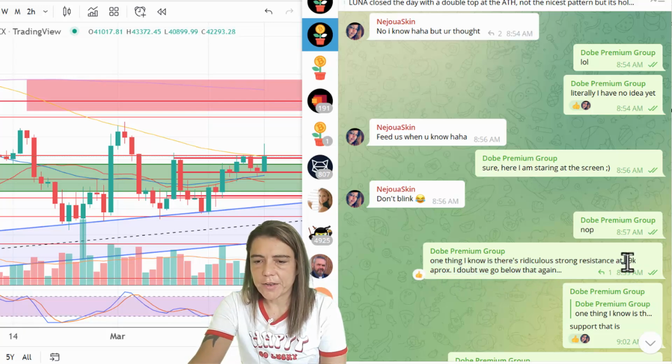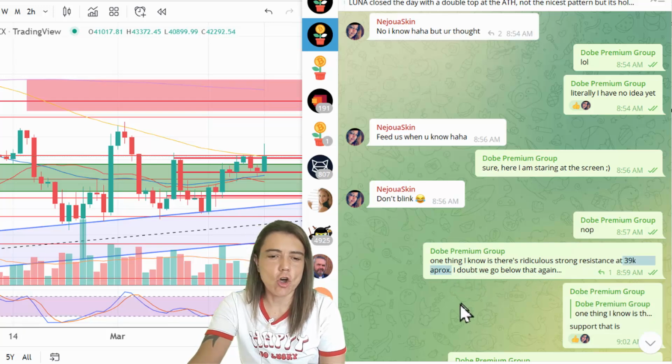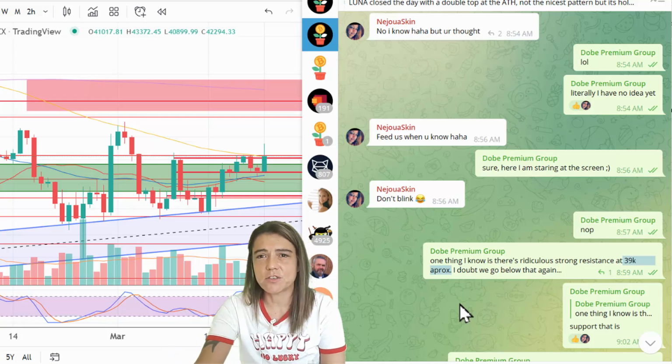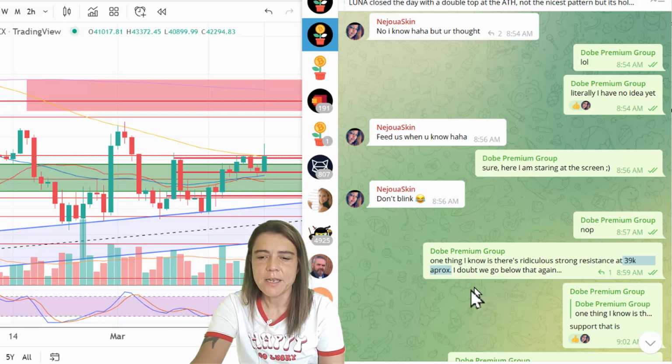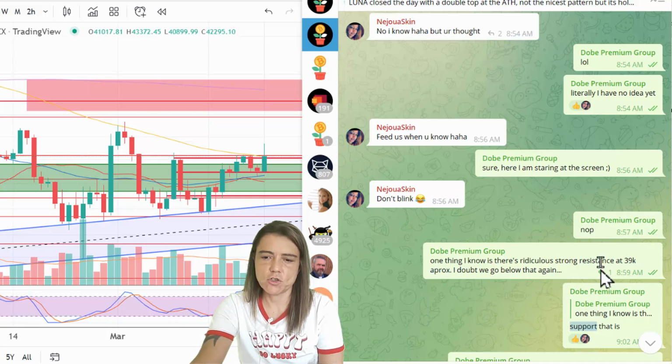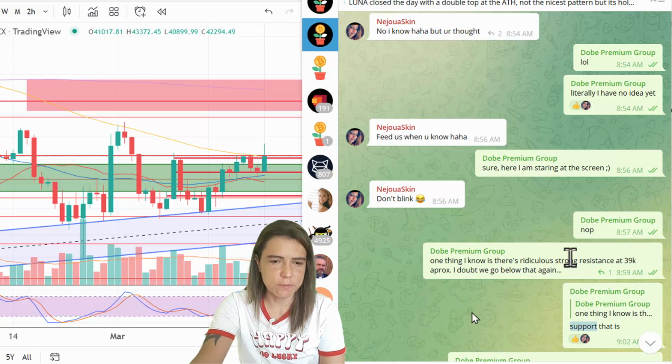And of course, 39,000 approximately, it's not going to be the beautiful rounded number of 39,000. It's obviously going to be a little bit above or a little bit below, but that was my approximate really strong support. And of course I meant support here, not resistance, support that is. So that was the level of support.